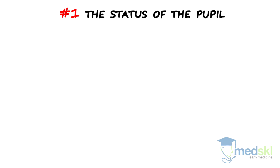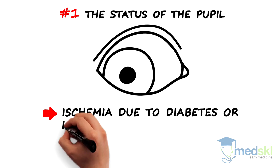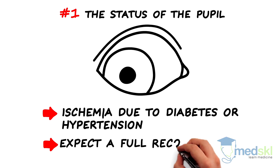A spared pupil, in other words, normal function of the iris constrictor in the setting of a complete third nerve palsy, suggests that the etiology is ischemia due to diabetes or hypertension. These can typically be followed expectantly for a full recovery to occur in 6 to 12 weeks.